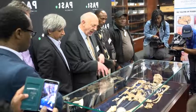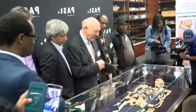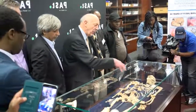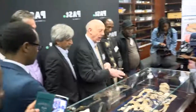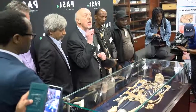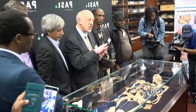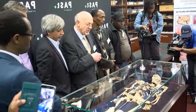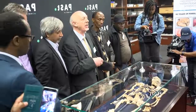The hand on this side, the right hand, there are some elements that are missing. There are certain elements of the arm that are missing. There are parts of the pelvis that are missing, and in fact the bone that is preserved on that side is thinner than paper. It's just a skin of bone on top of rock. And the reason for this is the conditions within the cave.